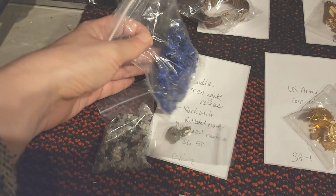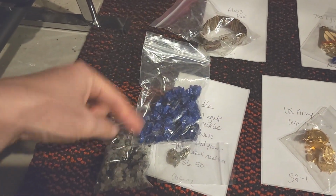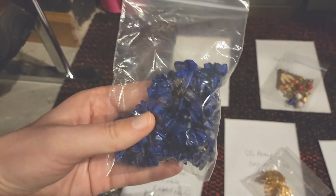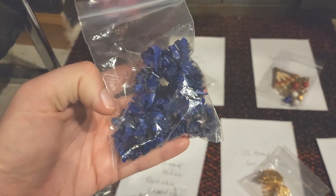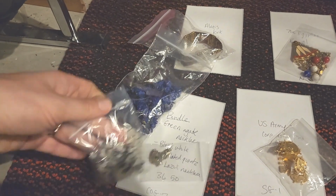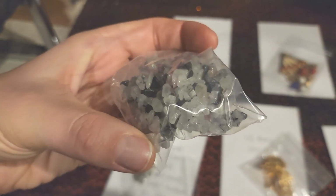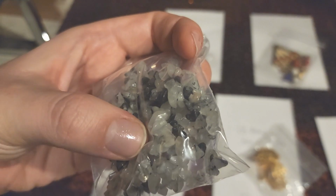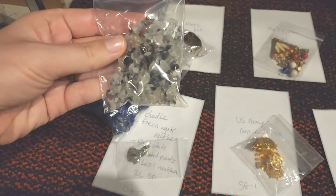This one is like a natural stone bundle going out. These are both natural stone chip necklaces. This one sold, this one is the lapis lazuli, so it's the blue stone with the gold speckles. This one is the rutilated quartz. You can see that it has black lines running through it right there. So those are the rutilated quartz.